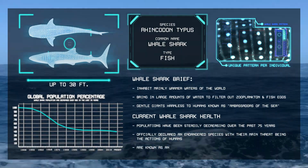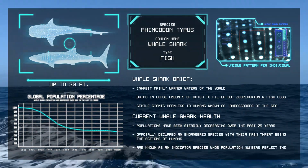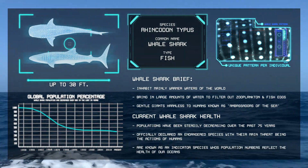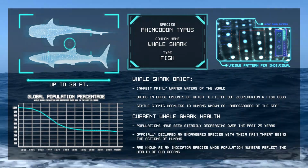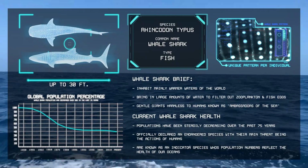Whale sharks are an indicator species. An indicator species means that whale shark population shows us the health of the ocean. If there's a good number of whale sharks, then that means the ocean is healthy. But if there's few, then that means that our oceans are at risk.